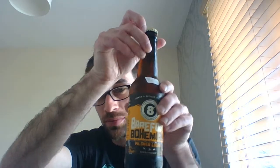Okay, now today's beer is pretty cool. As I'm in Ireland, as I said, I'm going for an Irish craft beer. Goes by the name of Barefoot Bohemian. Brewed and bottled in Ireland, and it's from the 8 Degrees Brewery, which, like I said, already is an Irish craft brewery. This is their Pilsner lager.